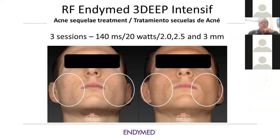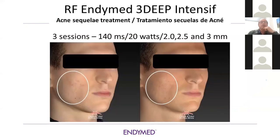Nice resolution for acne scars of these patients with some, I would say, high power values of 20 watts. That can be done by good experienced doctors. Look at the three depth of penetration levels, 2, 2.5, and 3. Typically, we suggest doing the first pass starting from the deep and then going to more superficial levels of penetration if you do multiple treatments or passes on the patient's skin.